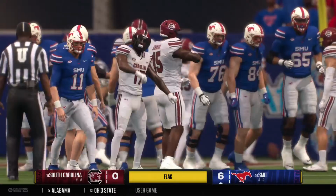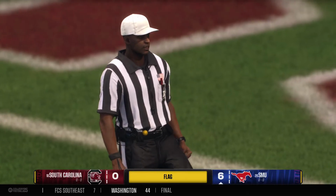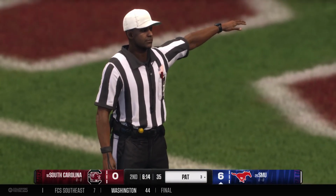Nice drive by the offense. Way to finish it, take care of the football, make some plays in the passing game. This offense looks like they're going to be a really hard one to stop.